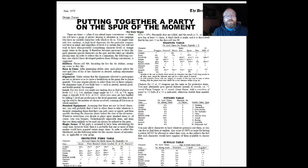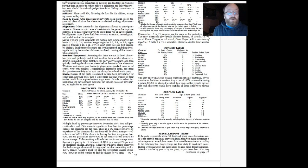Putting together a party on the spur of the moment. Random party rolling. Cool? No problem with that. NPC parties are a great way of adding flavour to dungeons. Or if you need characters in a hurry. A lot of adventures, of course, had pre-generated characters in them. Something I was meaning to do a video on today, but I'm not sure my voice would like that, and as you can tell, it's a bit noisy outside to be doing any recording beyond this sort of thing.